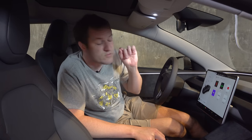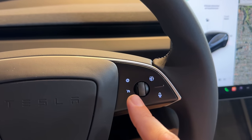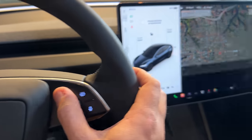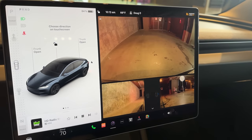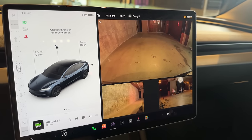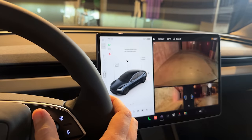Another great feature about the camera system is that you can pull it up with just one tap of this button on the steering wheel. Press it, and then your cameras are up, which makes it easier to park or move around in tight spaces. A lot of cars have great camera systems, better than Tesla, but you gotta go into various menus to access them. A simple tap on the steering wheel and the cameras are up, that's great.